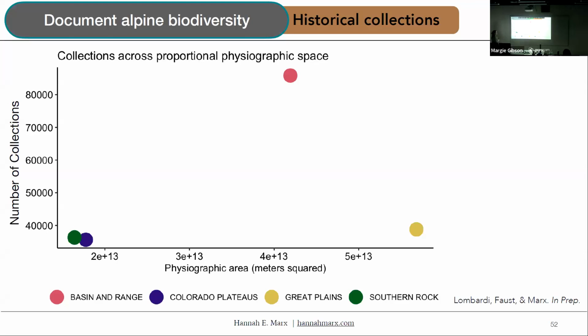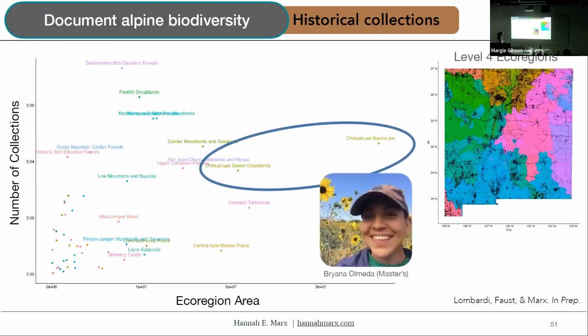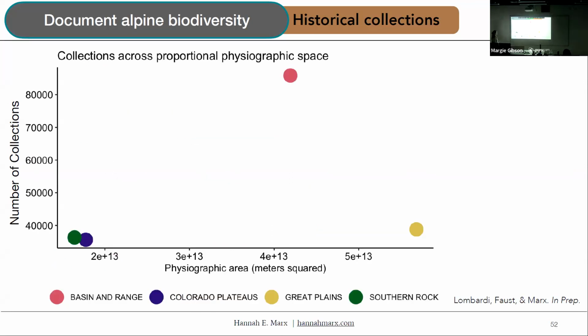So coming back to the alpine, the alpine is actually down in here. This is showing it a little bit better, at a broader ecosystem scale. So in pink, we have the basin and range, the same comparison, number of collections to area. So we have a lot of collections in the basin and range, but it's also a big area. So that makes sense. And then the Great Plains are almost the worst, right? A big area, but very few collections represented in our state.